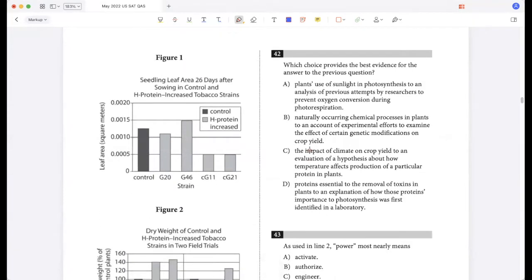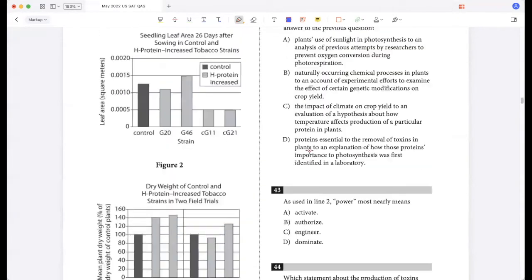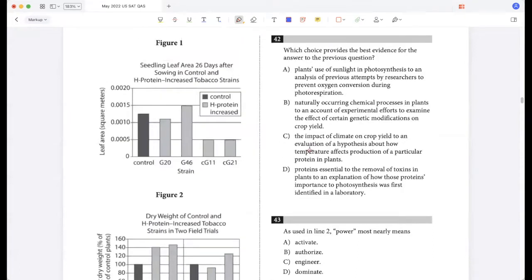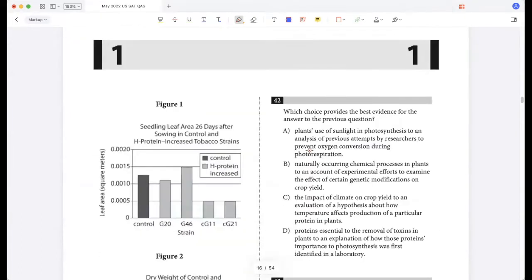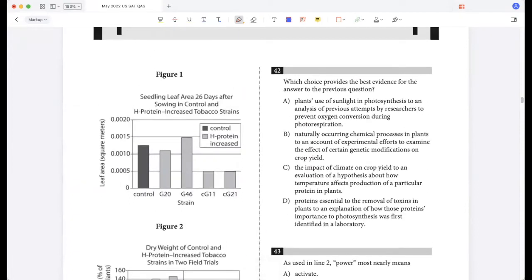Which choice provides the best evidence for, 42, best evidence. No, I think this question had to say something else. Let me check. May SAT. Yeah.